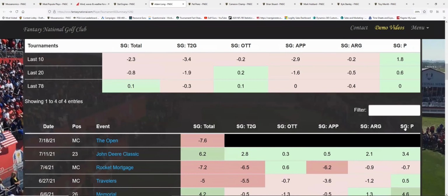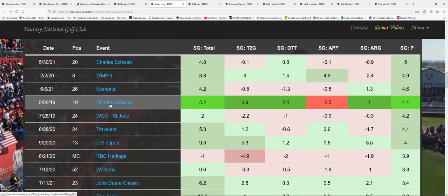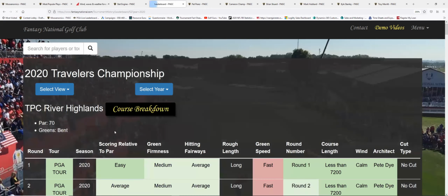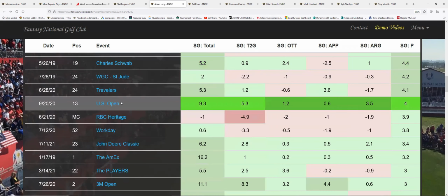Let's go back. Sorry about that. I just always like to verify before I state something if I don't know 100%. The Memorial, that's Bent. Charles Schwab again, that's Bent. Travelers is Bent. Again, wanted to verify that. It's the Travelers and the Safeway. I don't know why I confuse those ones all the time.